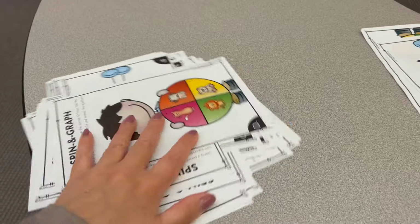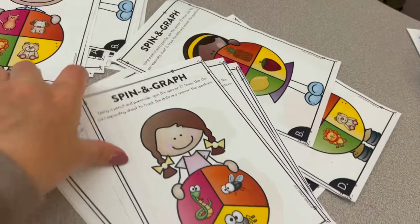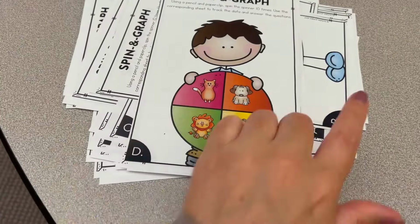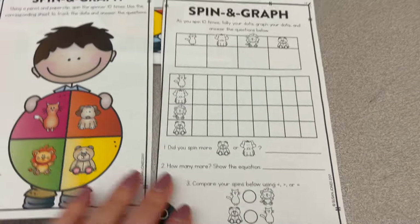Today with spin and graph, they're collecting data with each of their spins. So each group's data is going to look a little different, and then they would represent it in a bar graph and then answer questions. So let me show you. I was cutting up some of them over here. This is from my data and graphing hands-on packet. There's four different ones, so I was just cutting them out and sorting them. A and B have three categories and C and D have four categories. So you can differentiate slightly if you feel like you need to.